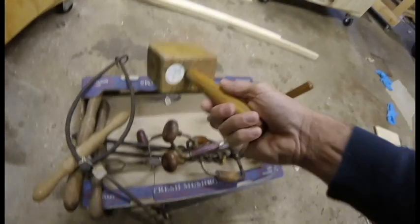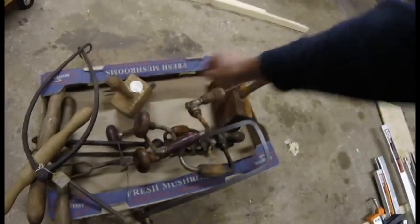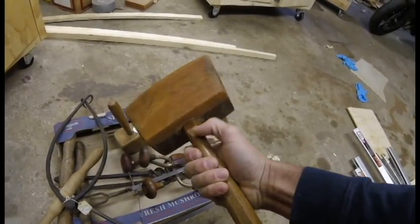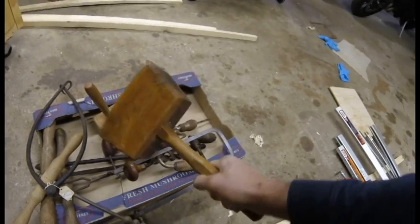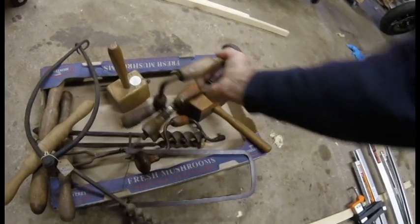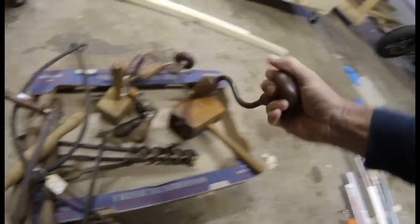Ultimately, what I really wanted, though, was this oak mallet, and more importantly, this one over here. This is really cool. Very heavy. I'm surprised how heavy this is. I plan on making some, but this is definitely a good start. Really like this. These braces, I'm probably going to clean these up and sell these too. I've already got a bunch. I really don't need them. This one's pretty cool, though. I might keep that.